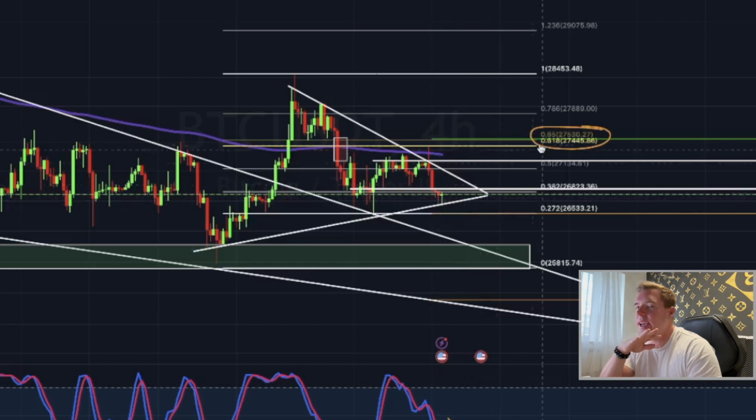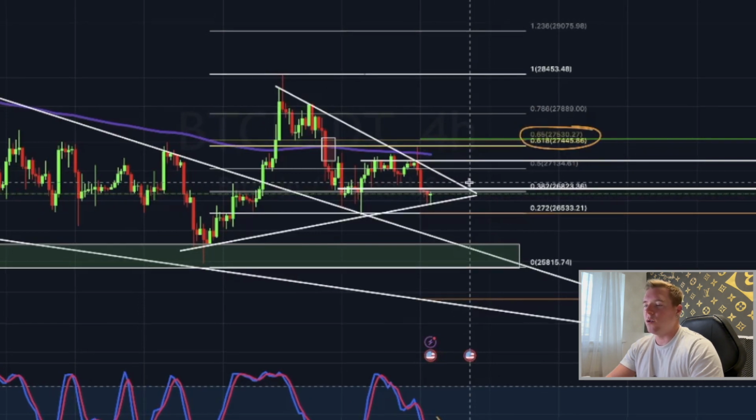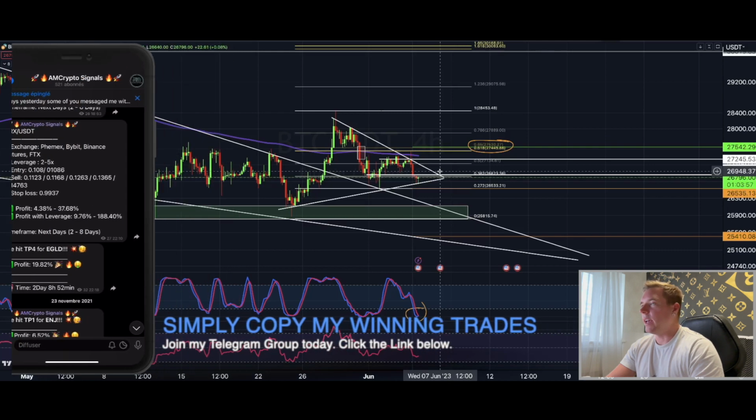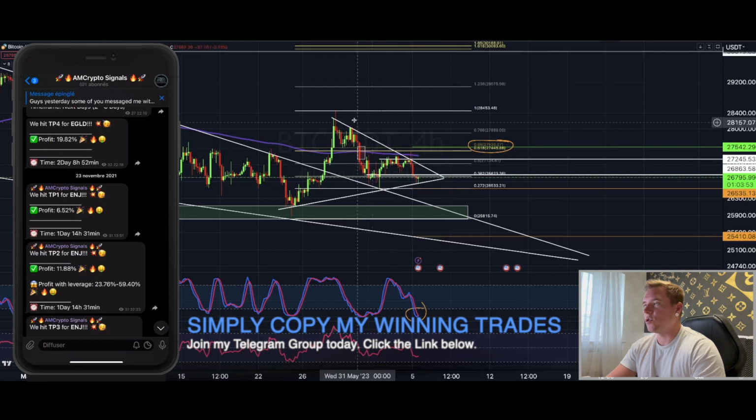But yeah, I entered a little bit prematurely when I saw the bullish divergence about to play out. And in the next hour, we should actually know if it's going to play out. And then I can make an educated decision if I want to keep the trade or not.